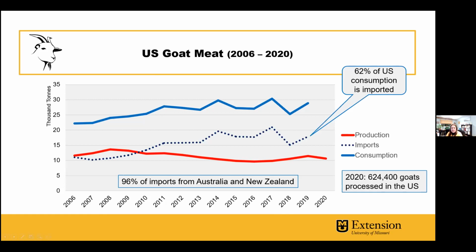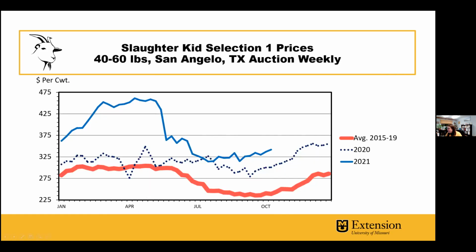62% of US consumption was imported in 2020. So we do a little better on the goats, keeping up with demand, but not much. If we look at those prices, these are the slaughter kids from 40 to 60 pounds at San Angelo. You can see that average. You can see our trend line, also our seasonal effect.